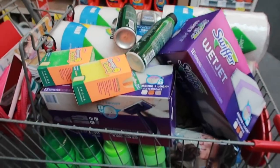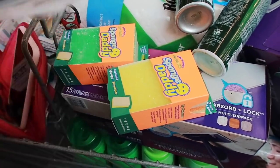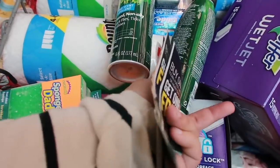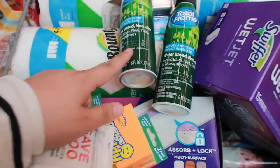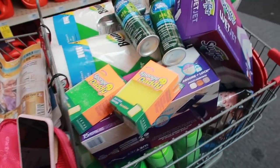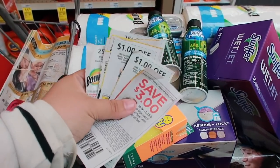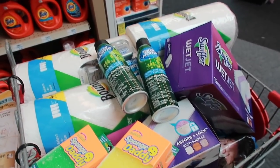Okay guys, so I filled up the cart already. I added these Scrub Daddy dish scrubbers, and then I added this bug repellent. This is the Total Home brand, and when you spend $15 you get $5 back in Extrabucks for these. So I'm gonna go check out, hopefully be able to use all of my Extrabucks, and then I'm gonna be using a few coupons for some of the stuff that I have here, and fingers crossed subtotal is 0 and I only pay tax.